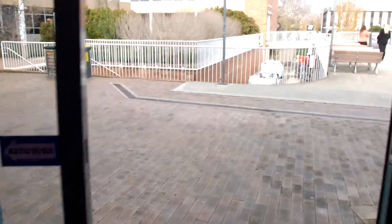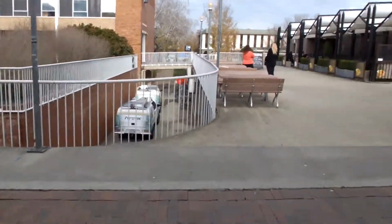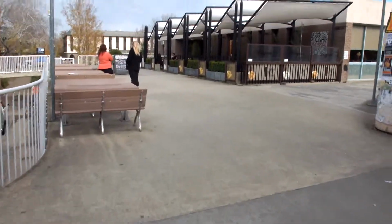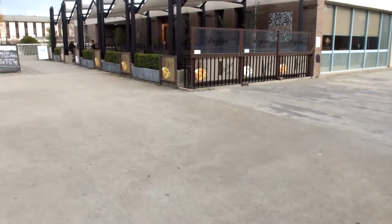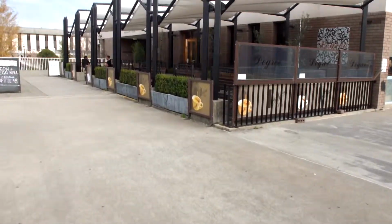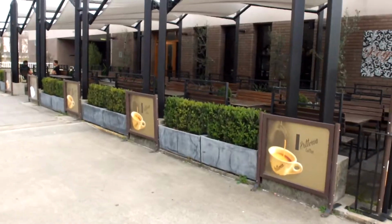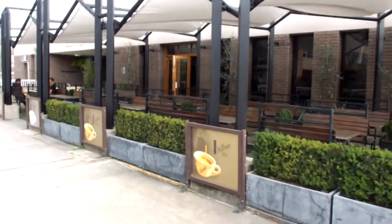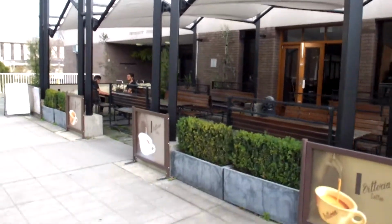Okay, this is outside again into the main area of the university. I just wanted to show you a few of the coffee shops and where the food and beverages that people can get for lunch and whatever. Certainly here, nice cafe, outside dining and inside dining. It's all covered in, so if it rains we're okay.